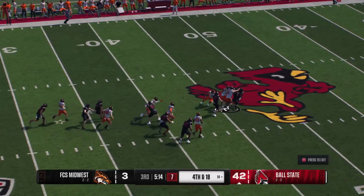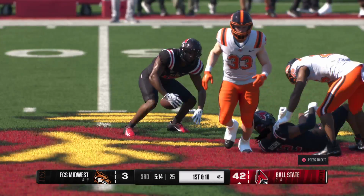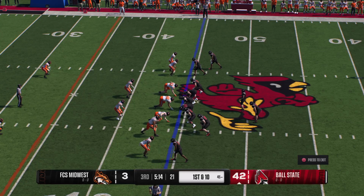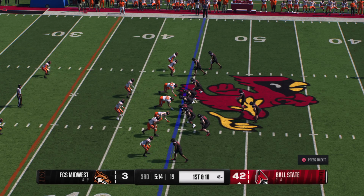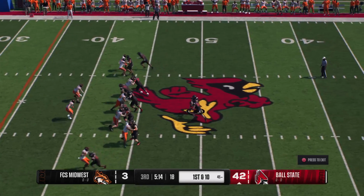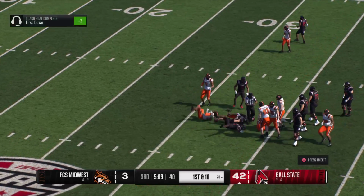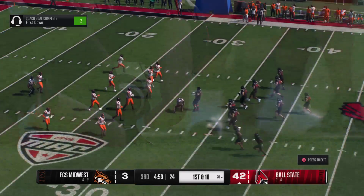Slips through the line. And the punt team is able to smack him to the ground. Ball State gets it back. The offense headed to the field. That last touchdown drive was surgical through the air, Jesse. It sure was, and that's why this offense is so dangerous, David, because they can score in a hurry because of how efficient they are throwing the football.